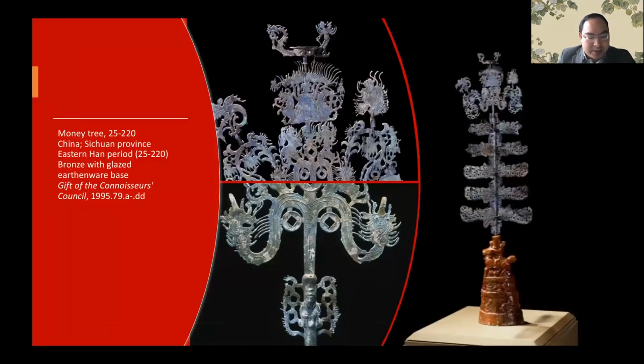The money tree is a popular object from Eastern Han tombs in Sichuan province of southwestern China. They offer a fascinating glimpse into the mix of local and imported beliefs on the afterlife and heaven. The replicas of coins that grow from the tree branches symbolize wishes for abundance and good fortune in the afterlife. The money trees were also placed in a tomb as a ladder to reach heaven, with the hope that the deceased would be able to enter the paradise of the Queen Mother of the West, or Xiwangmu.